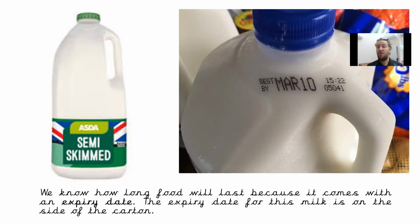That's why we have the expiry dates, because if you try and drink it after the expiry date, the milk might have gone bad and then it might give you an upset tummy, and we don't want that, do we? So the milk is kept in the fridge and it has an expiry date, and you should eat it, or drink it rather, before the end of that date.